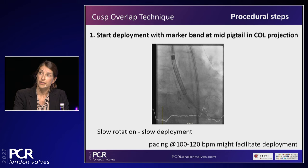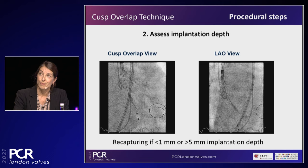And regarding the procedural steps, in order to avoid the interaction with the conduction system, you should start the deployment with the marker band at mid-pigtail, and you should do that in the cusp overlap projection. And what is also important, that you do slow rotation on your handle in order to achieve a slow deployment. And what also helps here to stabilize the system is pacing at a rate of 100 to 120, and this might really facilitate a slow deployment. And usually the patient is hemodynamically stable when you pace at that rate. And so then you go ahead.